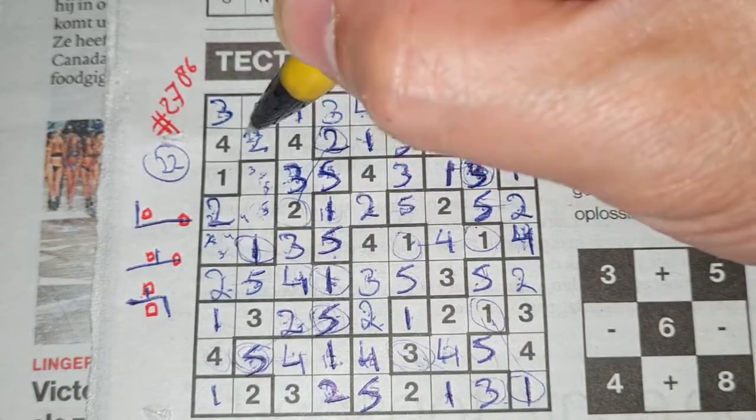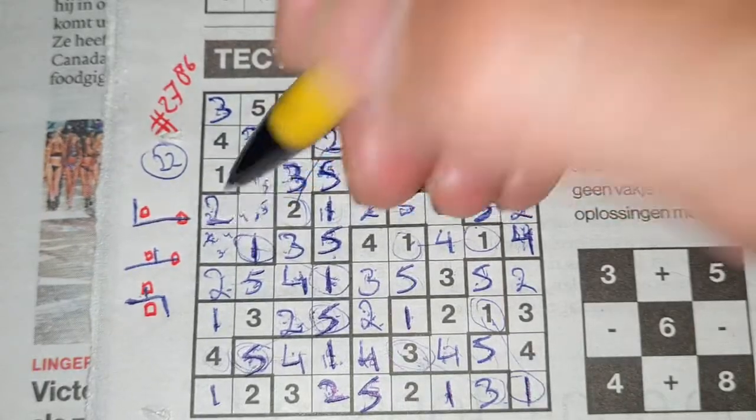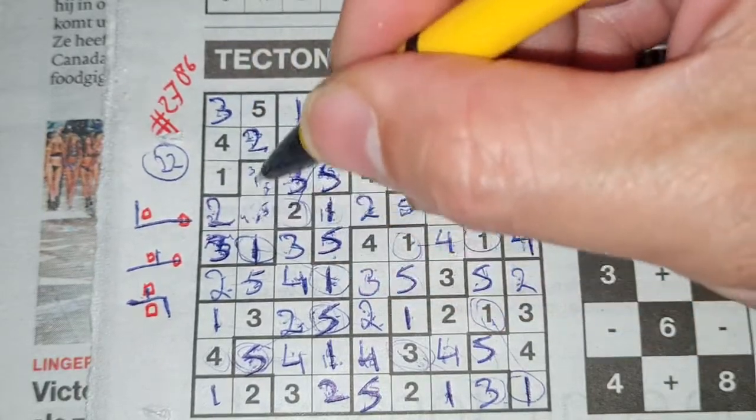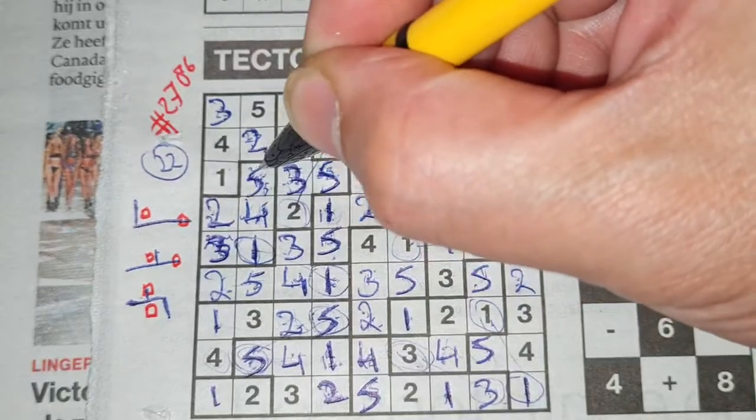This box should be a 2. Those 2 boxes cannot be a 3. So 1 box left for the 3 should be here. The 4 and the 5 are left. We have a 4 here. No 4 there. 4 should be here. And a 5 goes there.